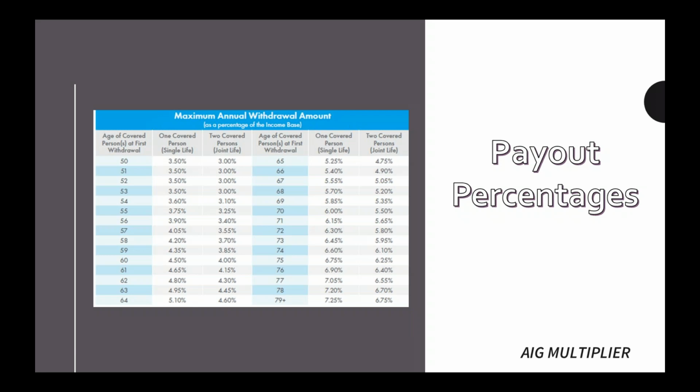Well, they don't need a bonus because their payout percentages are so competitive that they're still going to be at the top. So that's where AIG gets their advantage.